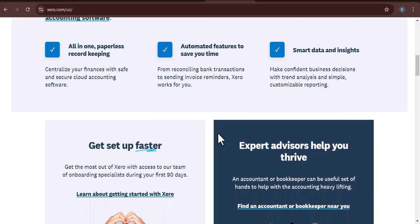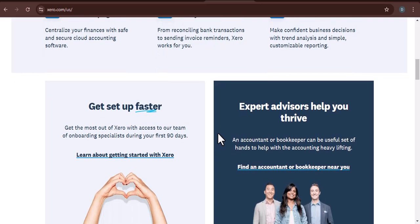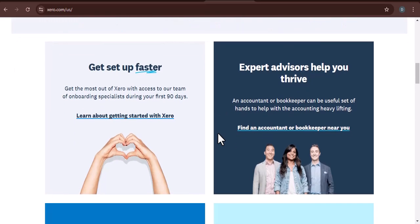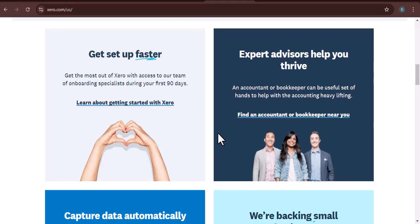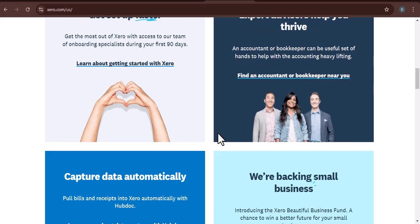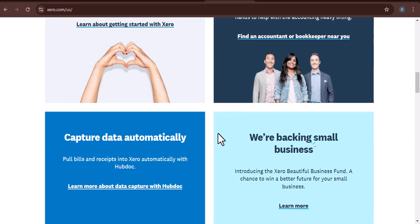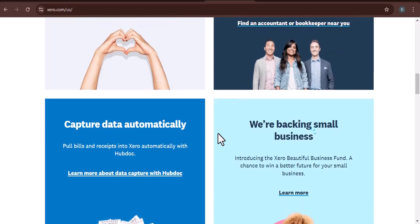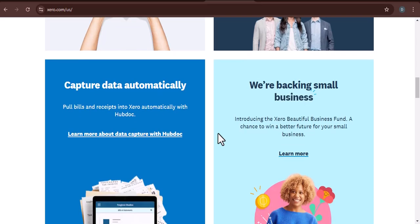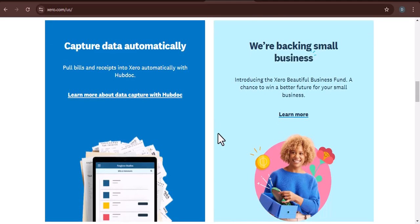So, how long does it really take to learn Xero? Beginners with no prior accounting knowledge. Expect to spend several weeks to a few months to become comfortable with the basics. Individuals with some accounting experience. You might be able to grasp the core functionalities within a few weeks. Experienced accountants. You can likely become proficient with Xero relatively quickly, perhaps within a few days or weeks. These are just general estimates. Your learning journey will be unique to you and your specific needs.